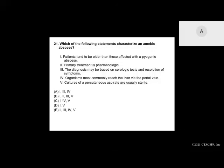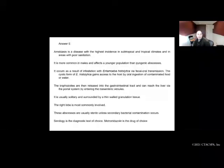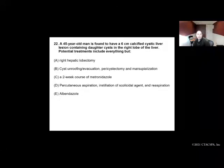Slowly coming in with some ease. Yep, remember amoebic abscesses, those are the ones that are treated only with antibiotic, metronidazole, and they also have that goofy sterile culture. Good. Okay, a couple more.